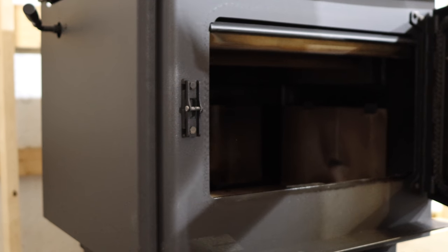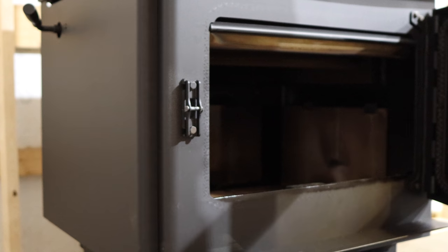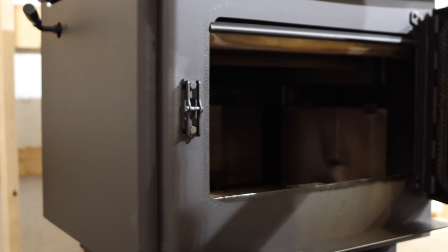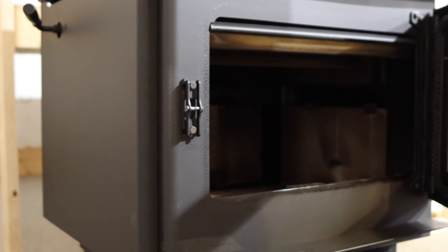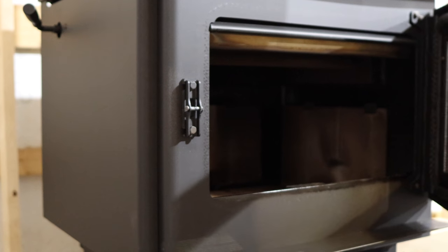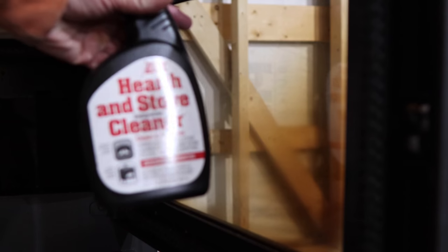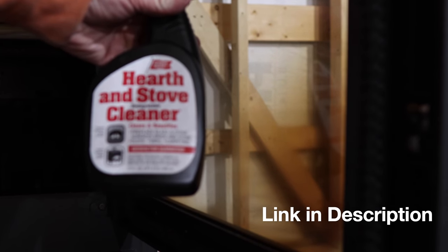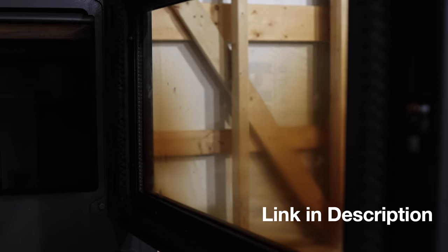Now, the way Zach explained it, you want to have three medium fires going. Don't get it super hot. And then you want to clean this glass each time after it cools down. If you don't clean this glass, that little bit of soot on there will bake on it. After you do it those three times, you won't have to clean it as often. He gave me a bottle of this Speedy White hearth and stove cleaner. I'm just gonna apply it to the glass.